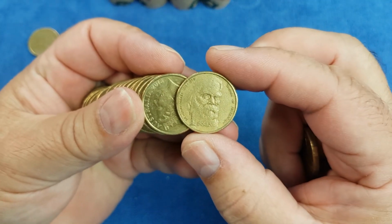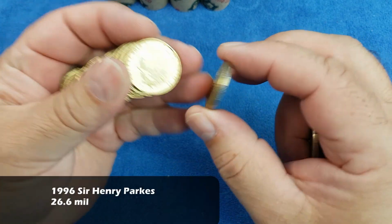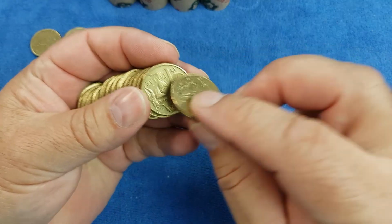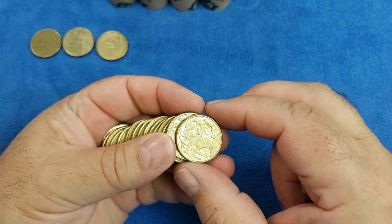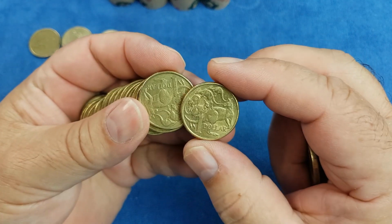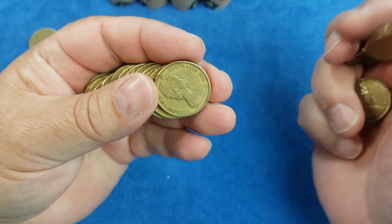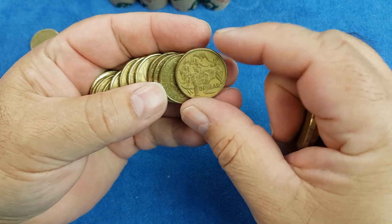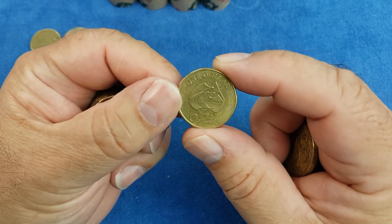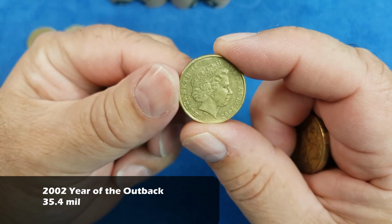And then we have a Sir Henry Parkes from 1996. Sir Henry Parkes, known as the Father of Federation, the centenary of his birth, I think it was. Yep, or death. Anyway, no, birth, maybe. The Mob of Roos, will go through those at the end. I'll look for years where there was no $1 Mob of Roos issued for circulation. Here we have an Outback from 2002.